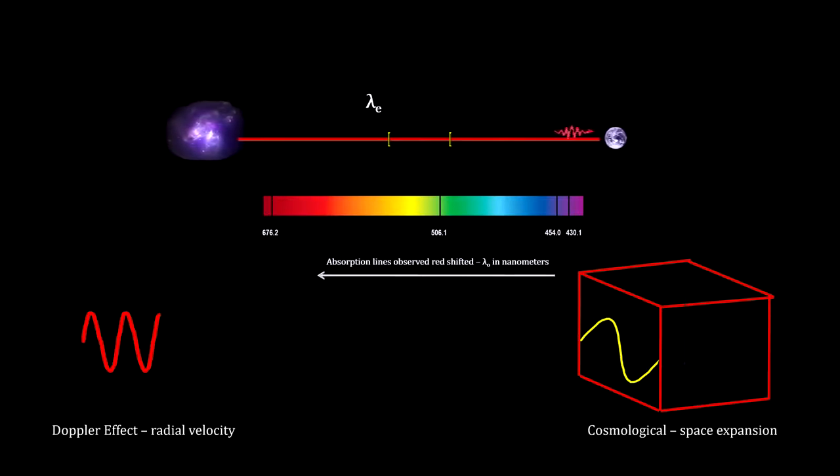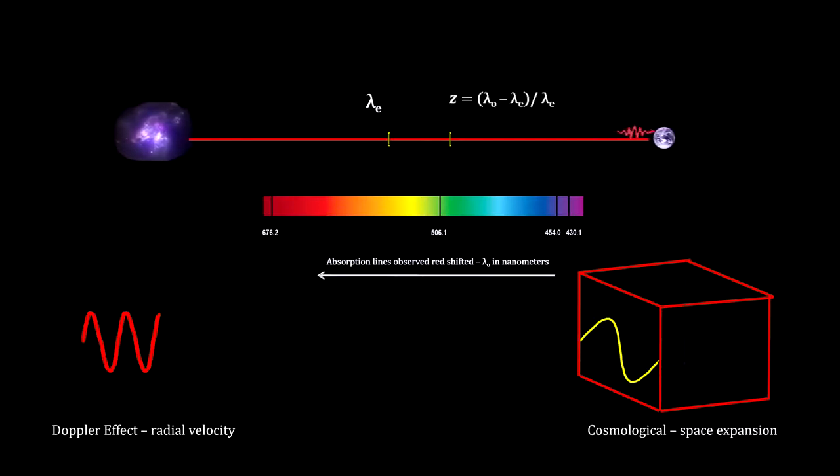But as the distance increases to hundreds of millions and billions of light years, space expansion becomes the dominant factor. In either case, we continue to measure redshift, z, as the difference between the wavelength emitted and the wavelength observed, divided by the wavelength emitted. In this hypothetical example, we have an object with a redshift equal to 6.